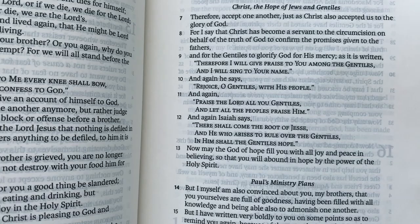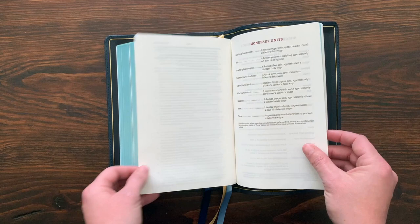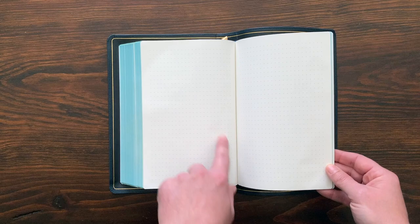Very, very beautiful Bible. At the end of the Bible, again, nothing special. The Handy Size Preacher's Bible in the NASB from Steadfast had a concordance in it, I believe. This one, you get some monetary units in the back, a table of weights and measures, and then, in both of the Bibles that I have, 46 pages of this dot matrix notepaper. Can you see that in the camera? That dot? Oh, I love that. Very, very creamy, lovely paper.